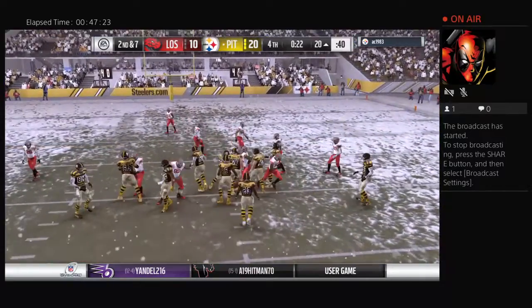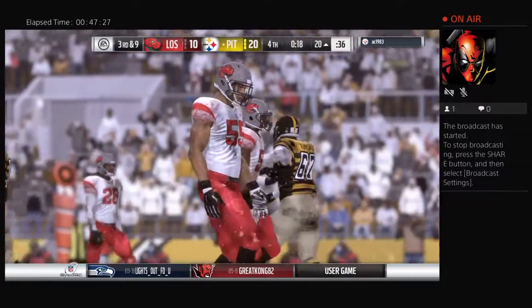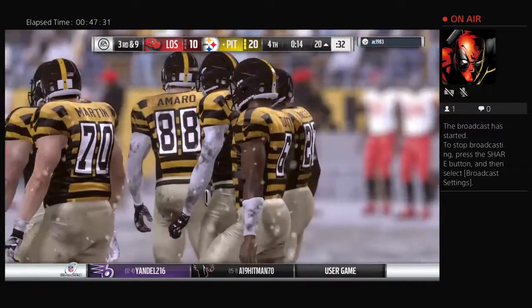They go to a knee here, and with that, it's on to the AFC title game. They'll lose a yard that time, and that's going to lead to a third down.